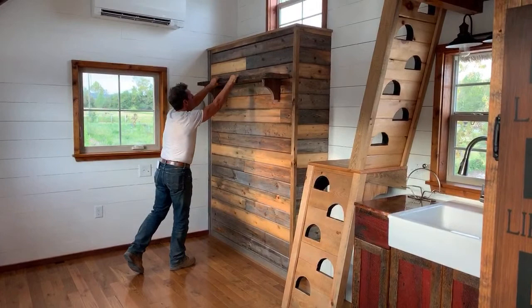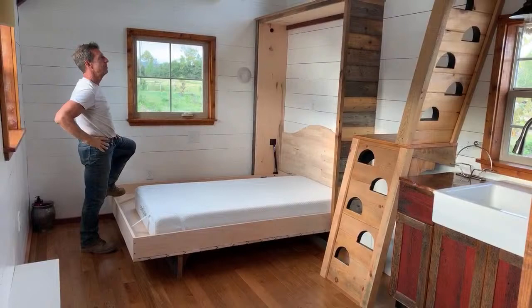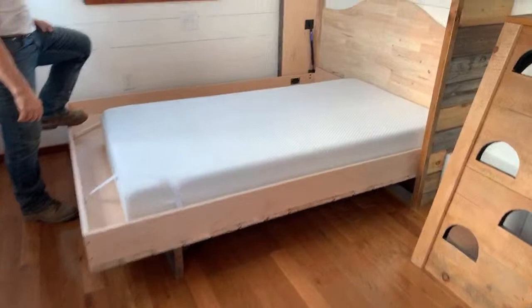And I had her pull this down too. She can stain the bed if she wants to. Look at the headboard. It's butcher block. Oh my gosh, look at that.